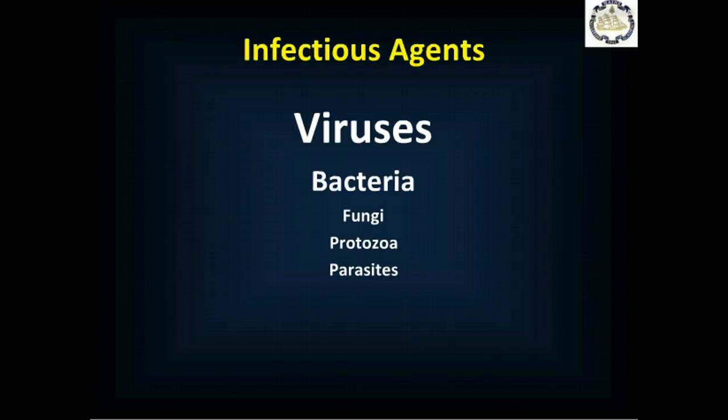The most common infectious agents are viruses, by far the greatest number of infectious agents. After that, bacteria, and then in much, much lower numbers, fungus, the fungi, protozoans, and parasites.